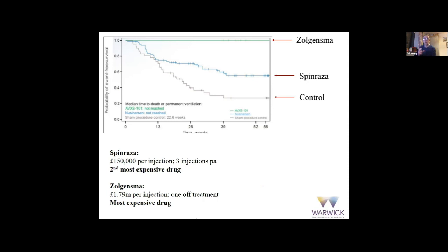However, there are problems with both of them. The first is Spinraza is very expensive. Spinraza is the second most expensive drug ever made. It costs £150,000 per injection, and patients will need 2 or 3 injections for the rest of their lives. Incredibly expensive. Zolgensma is the most expensive drug ever made. It costs £1.79 million per injection, but it is a one-off therapy. So we've gone from having no therapies to having 2 therapies for SMA, both of which are available in the NHS, but both of which are incredibly expensive.